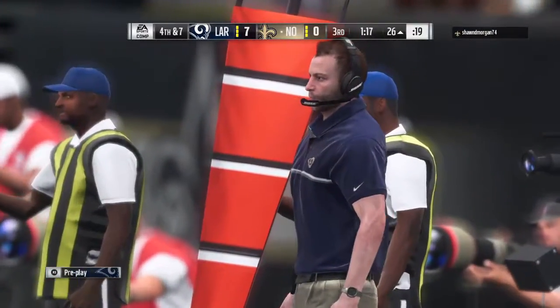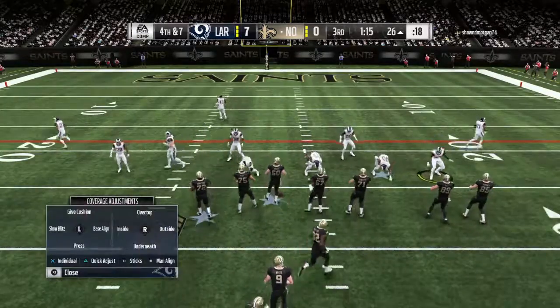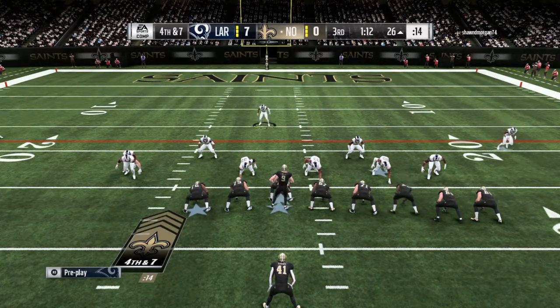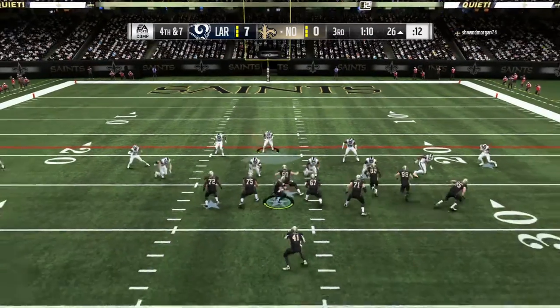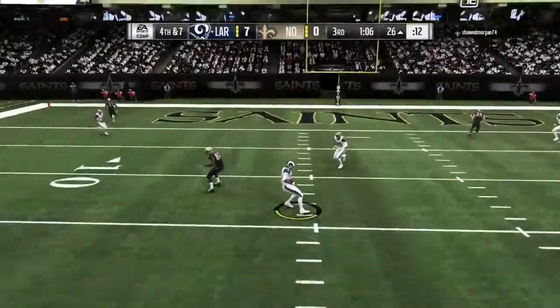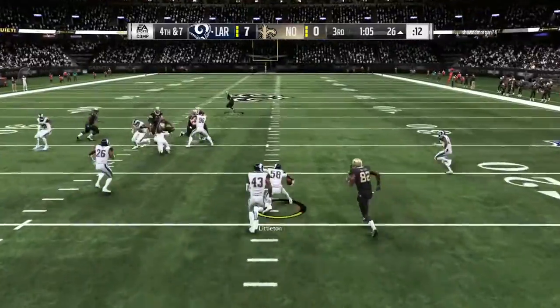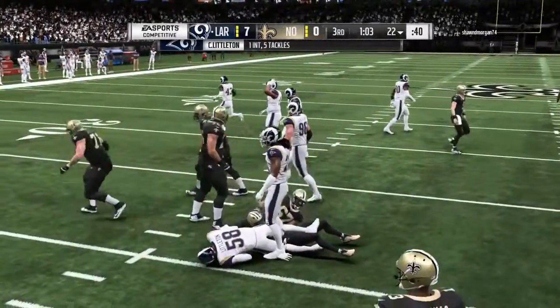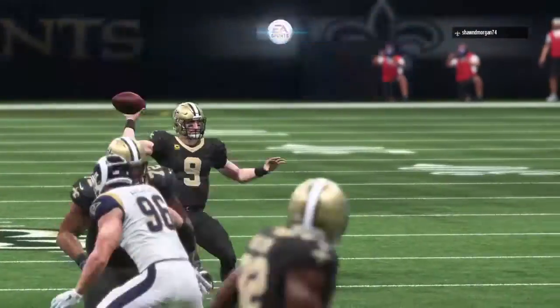Now the offense not going anywhere. They're staying out there. They've converted once already on this drive. Here they go again on 4th down. Brees now, and he fires one that's intercepted. Picked off at the 14, and this one will be brought back to the 22.